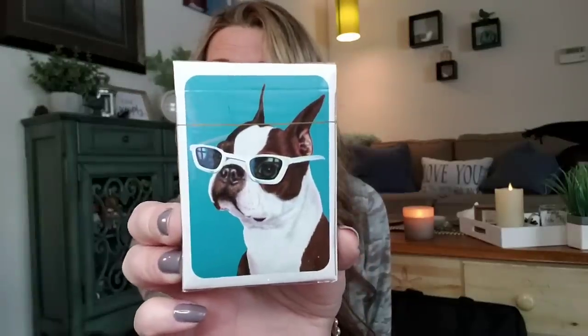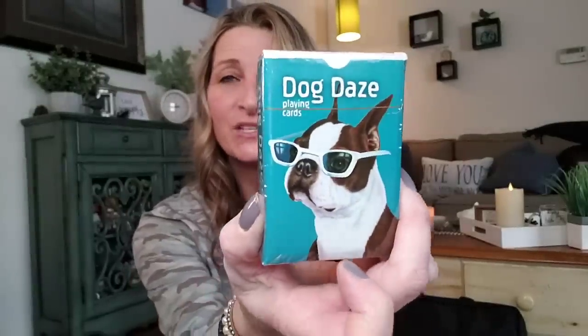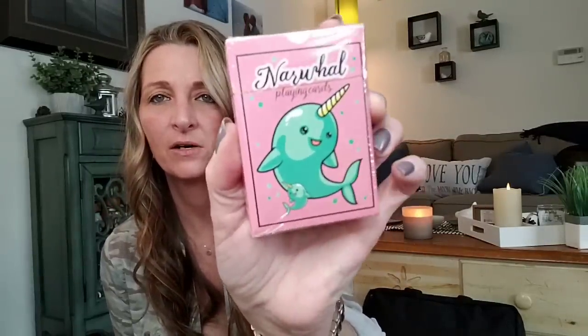They had some playing cards for $1, and look who's on the front. Look at that. So I thought these would be so cute to use in my pocket letters. Actually, you know what? I didn't even open these. How many packs did I buy? 1, 2, 3, 4, 5. So I bought 5 packs, and I bought 1 pack of the Norwal with a baby Norwal right there. And these were only $1. So I thought that was really cute.